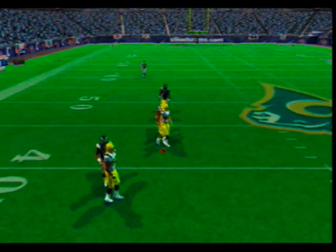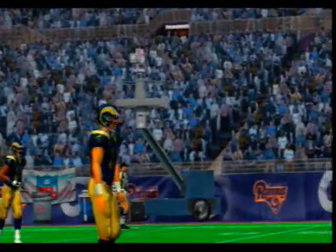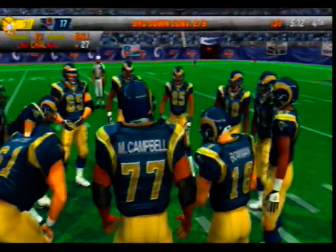Gets the pass off. Almost picked off. He's back in his zone. He's reading. He sees the quarterback the whole way. And then he gets a chance at an interception. He just didn't finish the play.